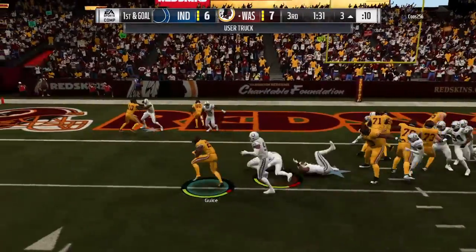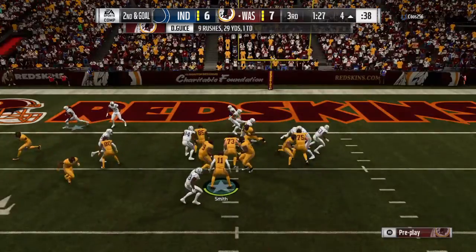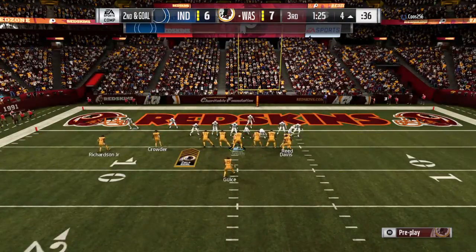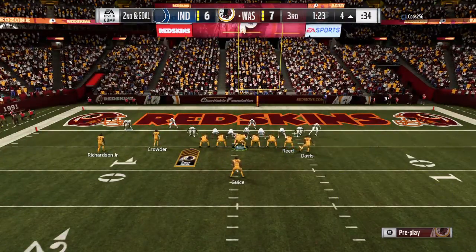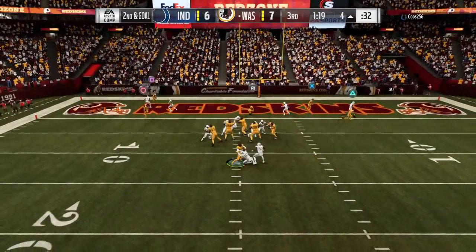Geis, they'll try to run it. And the reinforcements come in as they're going to stop him behind the line. It's a loss of a yard there, and now 2nd down. Sometimes with the running game, you've just got to stick with it. Look, it's the 3rd quarter.